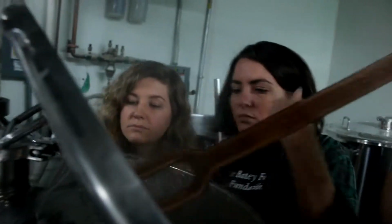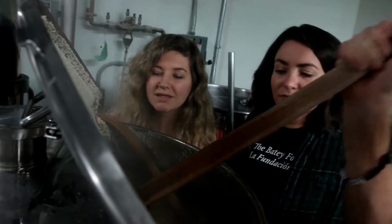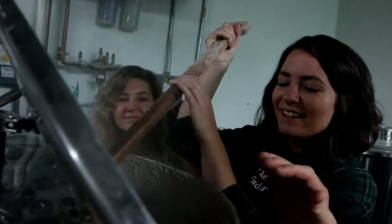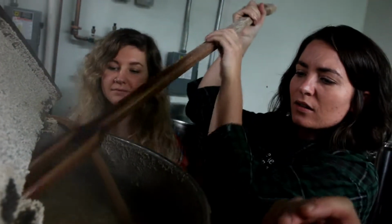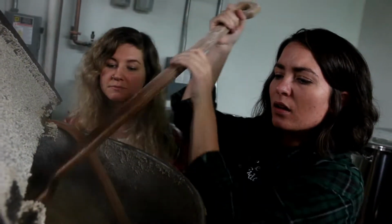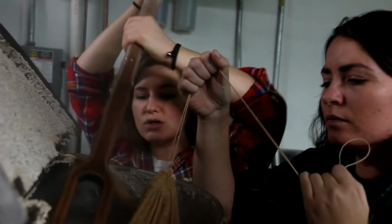Pull the air toward you with your hand. Oh my gosh. Whoa. Yeah, and that's all the hops that you smell right now. Now, as long as the bag floats, that means there's still air in the pellets. Once it sinks down by itself, then you'll know that the hops are saturated completely. We're close, right? I think so. Nice work, ladies. You guys would make really good brewers.